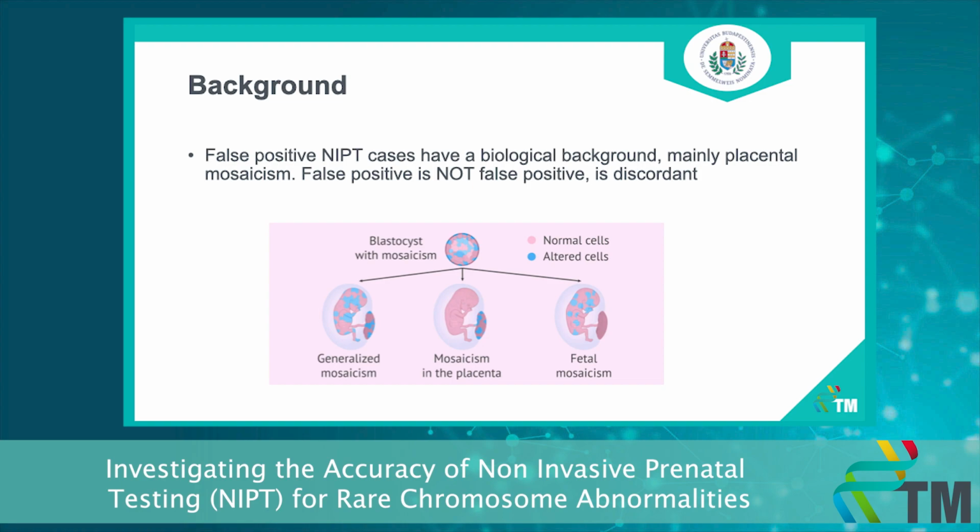The false positivity is not a technical problem, it's a biological background. We call it mosaicism, when there is a normal and an abnormal cell line. If the baby is affected and the placenta is affected, it's a truly positive NIPT case. Only the placenta affected is a false positive case. Only the fetus affected is a false negative case. Luckily, it's very rare.